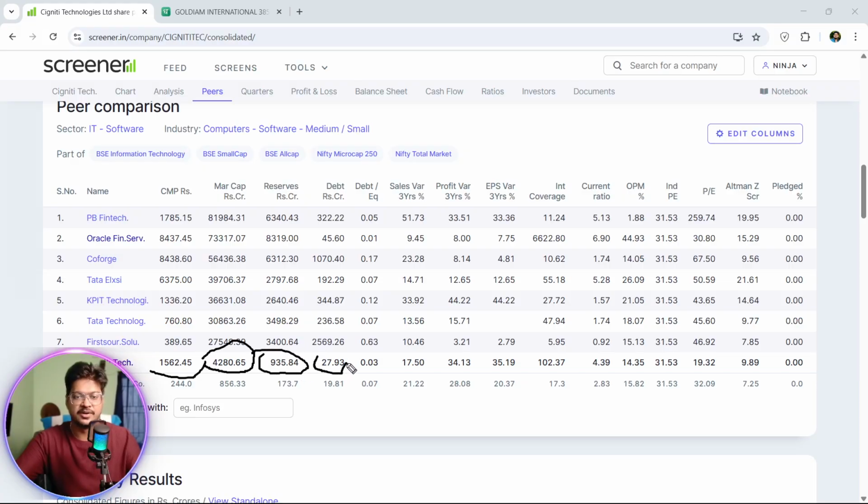a very small debt of 27.93. That's why the debt to equity ratio is 0.03, excellent. 3 years average sales growth 17.50, average profit growth 34, average earning per share growth 35. Interest coverage ratio 102. Current ratio is above 4.